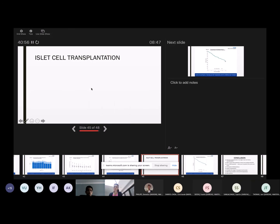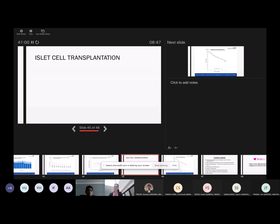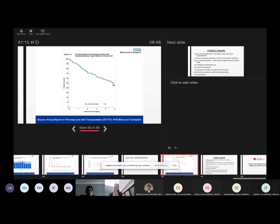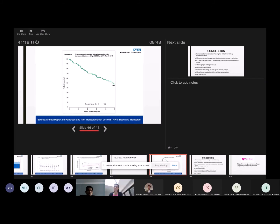Finally, just to sum up, islet cell transplantation is a thing. It's when you take a pancreas, you grind it down, you purify the beta cells, and you infuse them under the capsule of the liver, and then they start producing insulin. But unfortunately, they disappear pretty quickly. Of the patients who've received an islet cell transplant, only half of them have a functioning islet cell after 5 years, and after that, it's another half. The half-life of that is pretty quick, so it's not reliable.